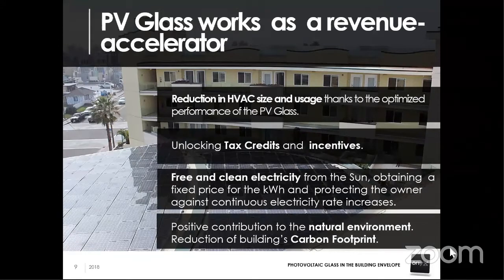Right now, we still have the 30% ITC, the solar investment tax credit, that is granted at the federal level for private projects. And that's going to make a huge difference in any project, because you can take advantage of that credit, not only on the cost of the PV glass, but also its installation, right? We also have performance-based incentives and accelerated depreciation at the federal level. So there's a number of incentives that you would be able to get that you otherwise would not, right?